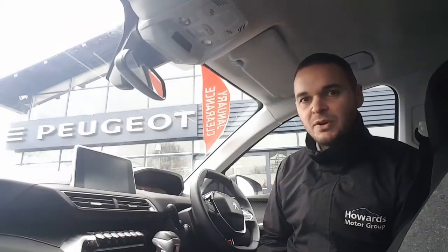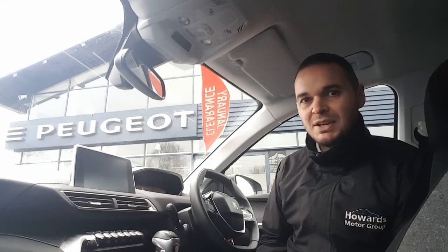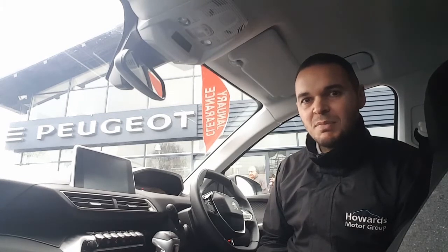This car's got the 1.5 litre BlueHDi engine that gives you 130 horsepower. It's got a 6-speed manual gearbox, done under 21,000 miles.